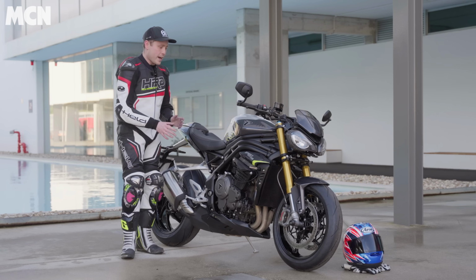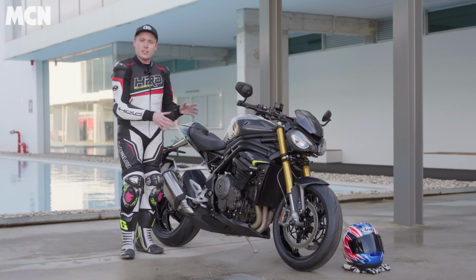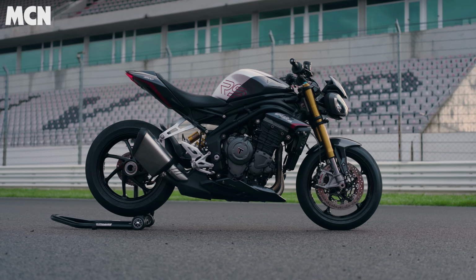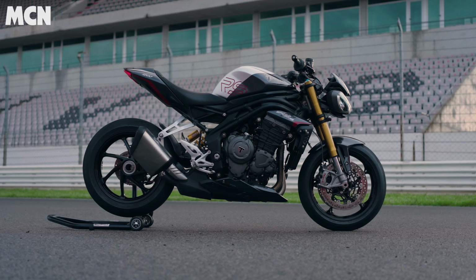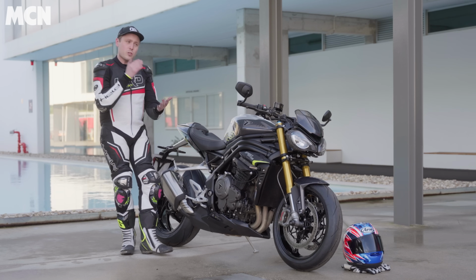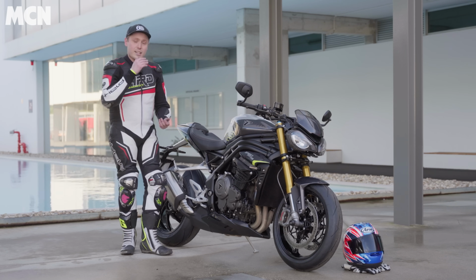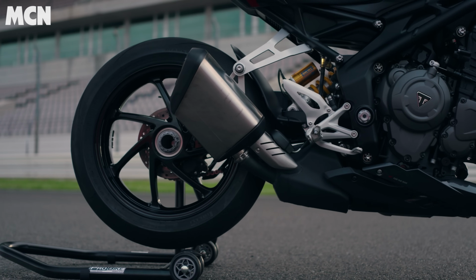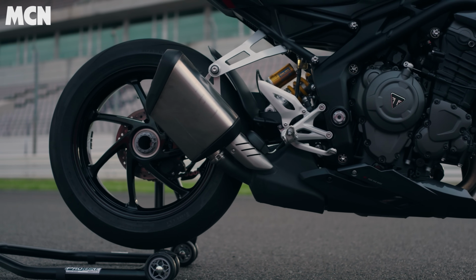But before we do that, I just want to give you a little bit of context about this bike. So you might be sat here looking and go, well, it doesn't really look any different to the Speed Triple I know. And that's because this bike is based on the outgoing Speed, which arrived in 2021. And it's obviously going for 2025. And that's because this bike now adheres to Euro 5+ emissions regulations.